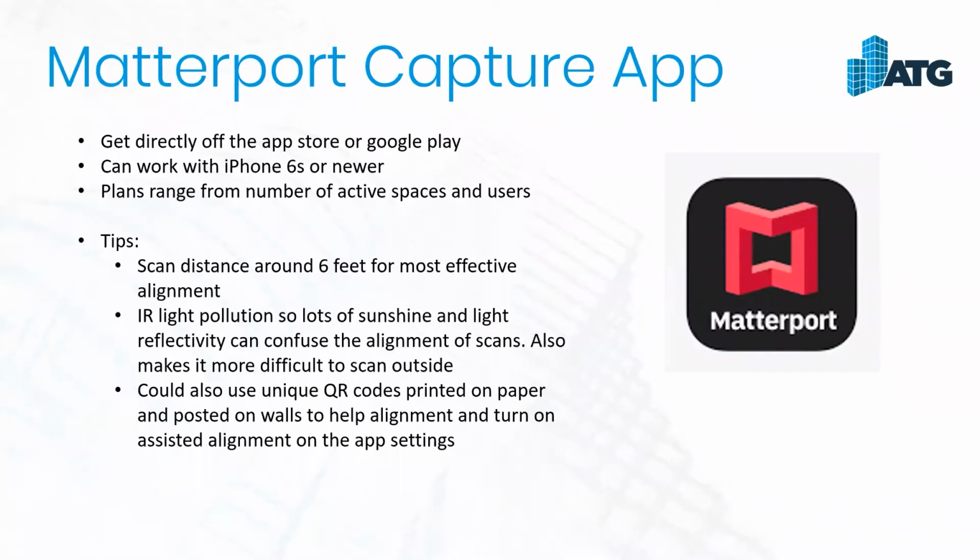Quick tips here. If you are using the collection app, you're going to want to use a scan distance of about 6 feet. The directions say 5 to 8, but I think 6 is the right number there. It does have a little bit of an issue with IR light pollution, especially if you're outside. And if you are having trouble registering scans, there is a function you can turn on called assisted alignment, and you can put up unique QR codes printed on paper, like on the walls, and that basically helps the scan registration in the Matterport collection app by giving it something kind of unique to attach onto.